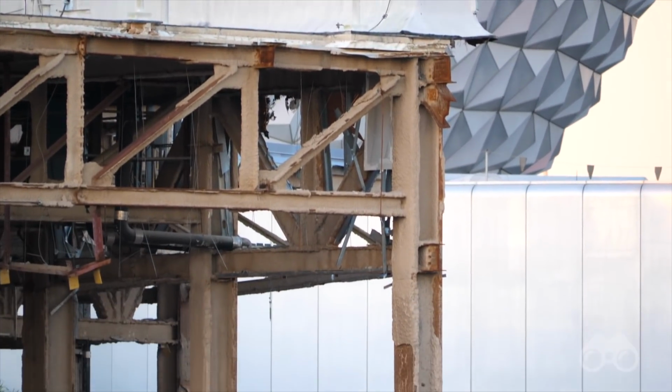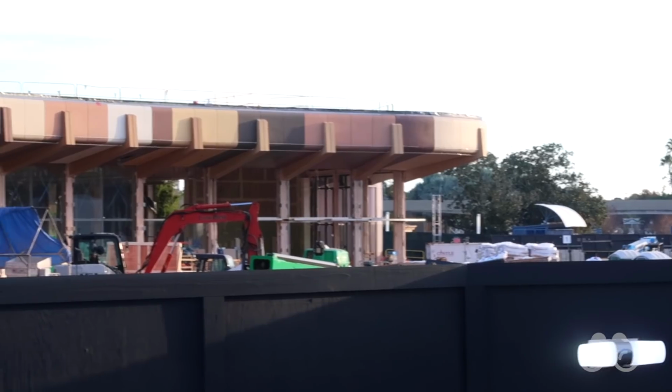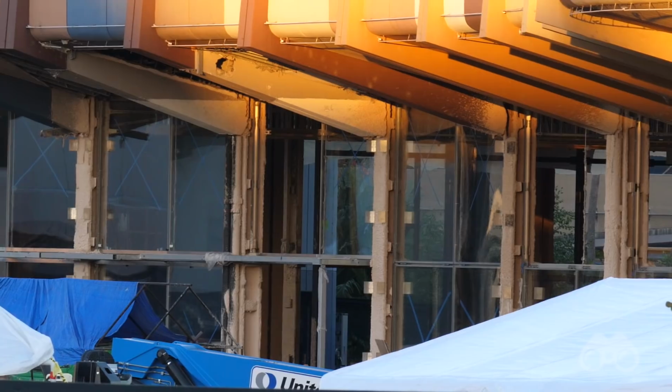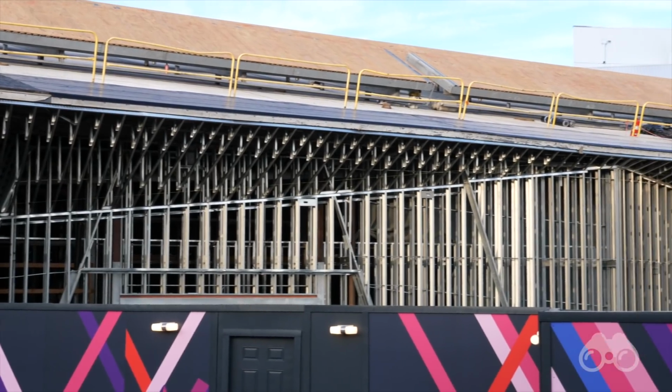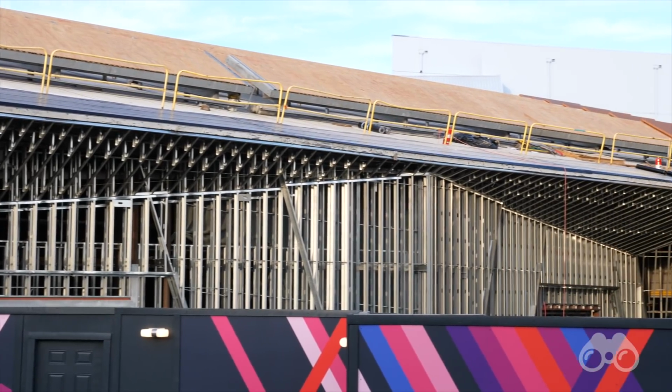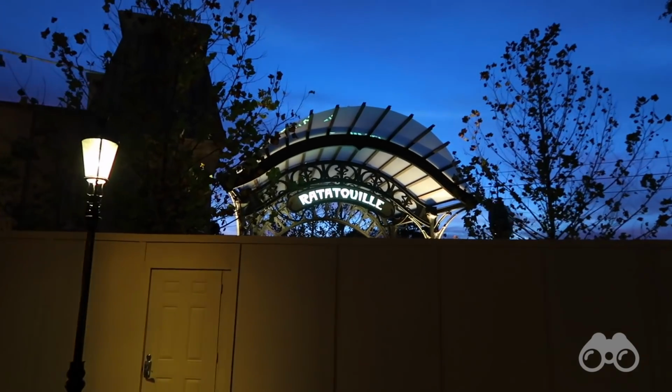It looks like demolition work is well underway now, finally, on that remaining portion of Innovations West, and over at Innovations East, construction has finally begun. So I'm very excited for us to take a look at all of that. And then of course, we'll see how much construction is going on at Guardians of the Galaxy Cosmic Rewind, as well as over at Remy's Ratatouille Adventure.